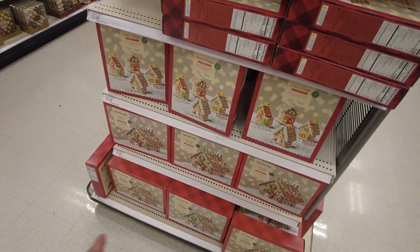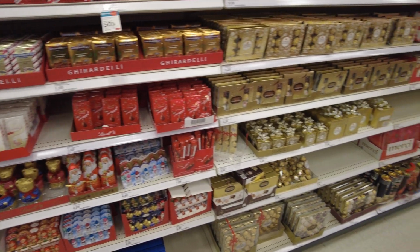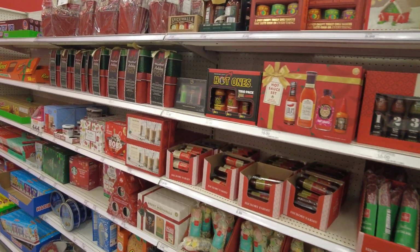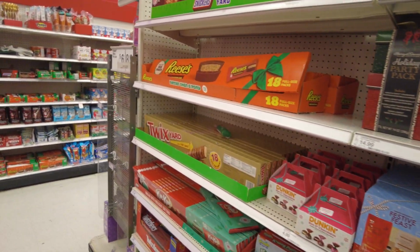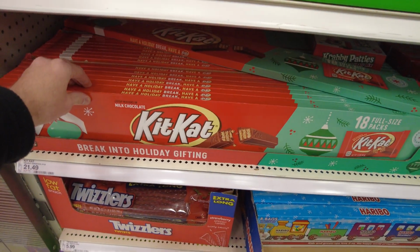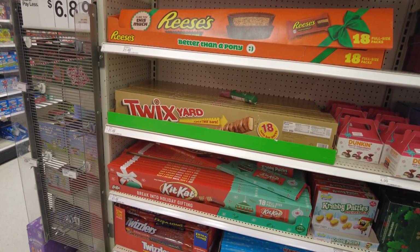More gingerbread houses, so you can build a mini village. There's Ghirardelli and Lindor. Other chocolates. Boba. Geez, what are these? A yard long, a yard of Twix bars, a yard of Kit Kats. Now, if there was a yard Hershey bar, I might be entertaining it. But all I see is the Snickers, Reese Cup, Twix, Kit Kat.